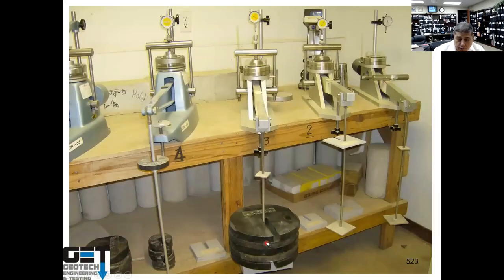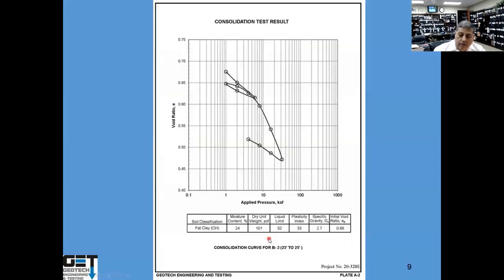You measure deflection, you put the load equal to the load of the tank, or any kind of other structure. This is the load settlement characteristic. As you put more load on it, you get a smaller void ratio.